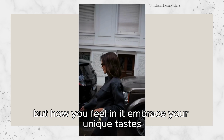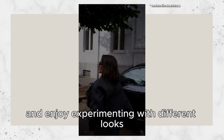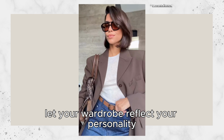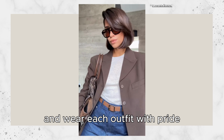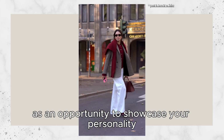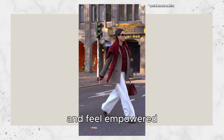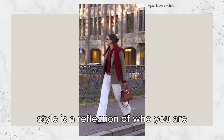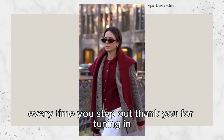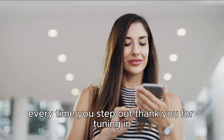Embrace your unique tastes and enjoy experimenting with different looks that resonate with you. Let your wardrobe reflect your personality, and wear each outfit with pride. Think of each outfit as an opportunity to showcase your personality and feel empowered. Style is a reflection of who you are, so choose pieces that make you feel fabulous every time you step out.